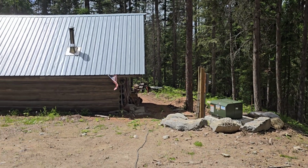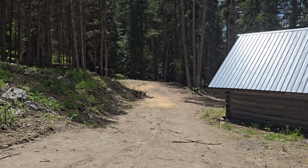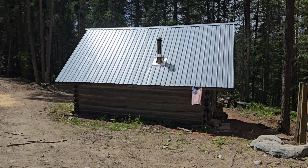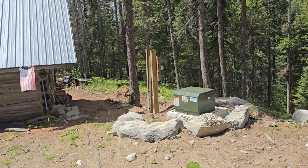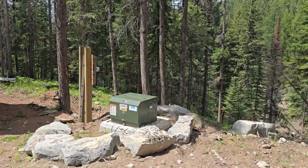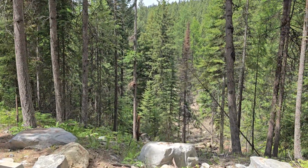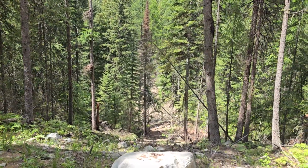Okay, I'm down at the trapper's cabin. Show you, there's another road that goes up to the main Warland Creek Road from this, if you wanted to keep this as a separate access or connected to the other homes. We do have power here, which is pretty darn amazing. You can actually look over to the creek. The creek is down the hill from here, Warland Creek.